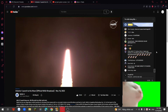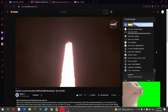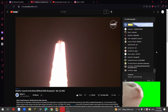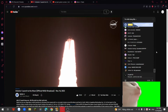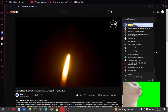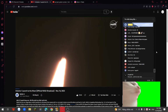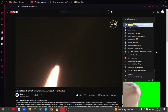All 4 RS-25 engines on the core stage and 2 solid rocket boosters now propelling the vehicle at 128 miles per hour. Hearing good control on the roll from teams in Mission Control Houston. All good calls so far. Now 30 seconds into the flight of Artemis 1. First milestone will be for the vehicle to pass through max Q at about 1 minute and 9 seconds into launch. This is the greatest period of atmospheric force on the rocket.